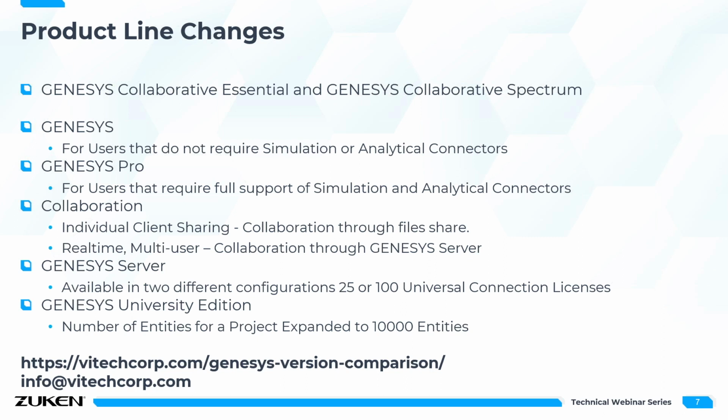For the GENESYS server, the base configuration used to be 10 universal connection licenses. We've upped that base configuration to 25 universal connection licenses so that you can have up to 25 users. Also, as digital engineering becomes more of a mainstay, some of those connectors require access to the database, and those universal connection licenses address that. We have also added an additional offering of up to 100 universal connection licenses.